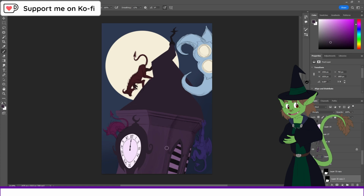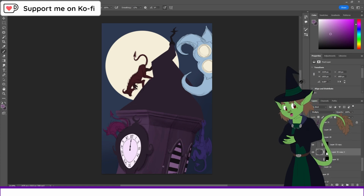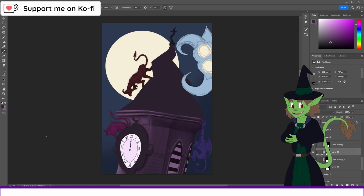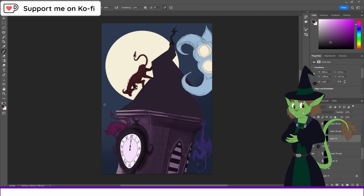Then it was time to start shading, with the side furthest from the moon in shadow and a pale yellow light glimmering on the surfaces facing the moon. I added some siding to the tower and shingles to the roof to make it more detailed.